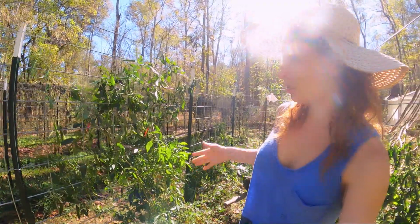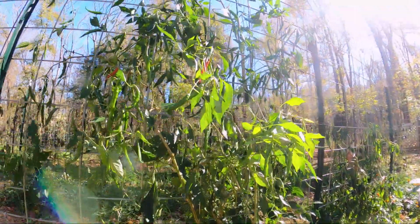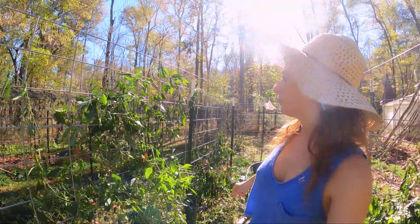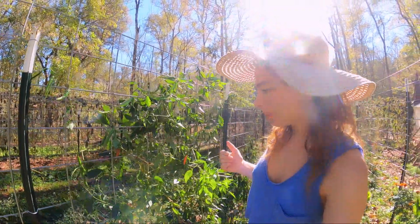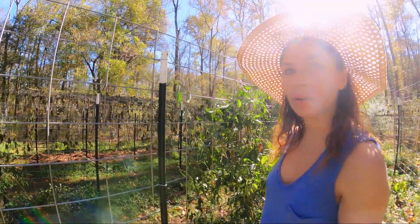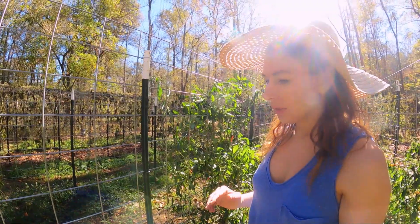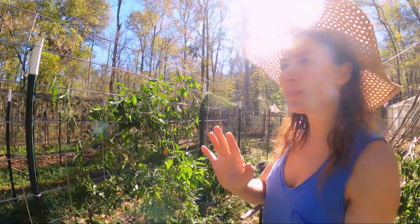All right, there you have it. It looks so much better. Yeah, I took all the damaged stuff off. There we go. And we'll just let this guy continue to ripen these peppers. This makes me feel so much better. In fact, when I was out here assessing the damage when things were still covered in ice, I did get a little bit emotional. I won't lie.